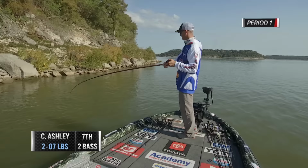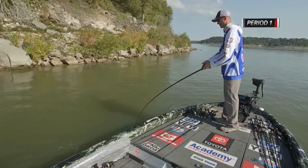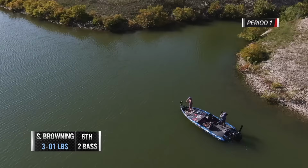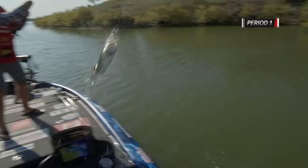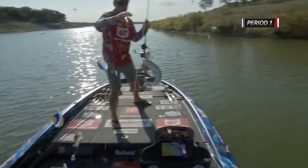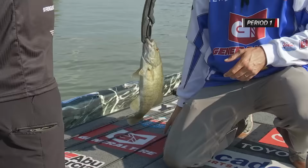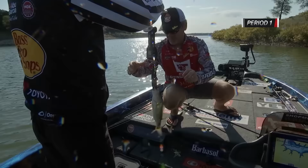Now here. I don't know what this is. It's a bass. Smallmouth. Didn't even know there was smallmouth in here. Get up in the boat. 1 pound, 4 ounces. Brown fish in the state of Texas. 1 pound, 6 ounces. Oh, 1/6 are on an old bladed jig.